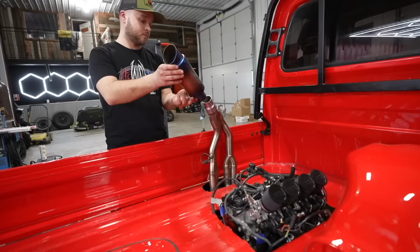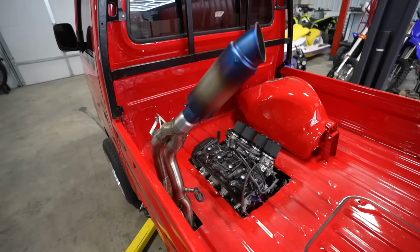We're gonna throw some more oil in this thing and probably put the muffler on just because it's pretty damn loud right now and it's gonna be easy to take on and off. And then this thing is ready for Florida.